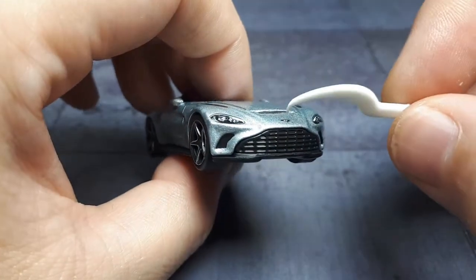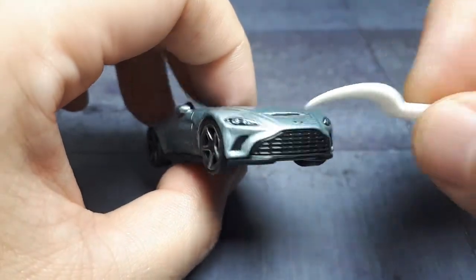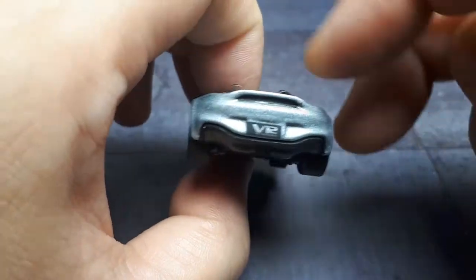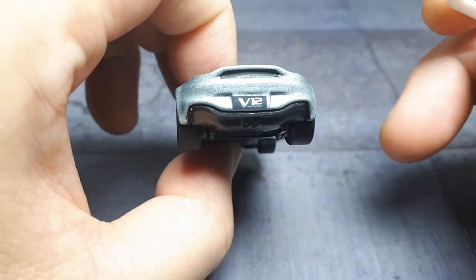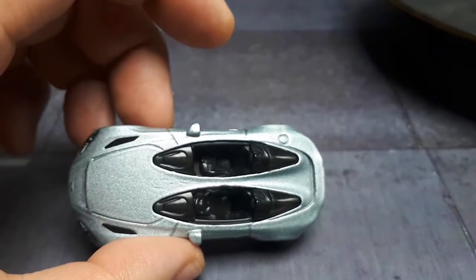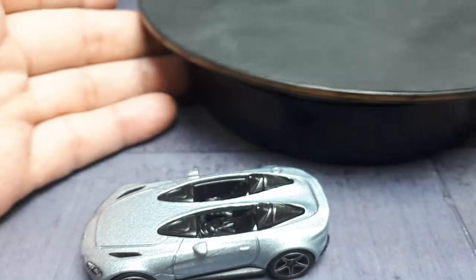And then just additional paint, a little black in the vents there, and then that little section back here. Didn't attempt to do any taillights. Not gonna happen. Alright, so I guess that's it for this one. Let's compare it to a couple other Astons here.